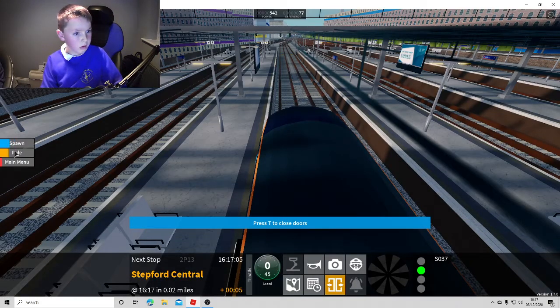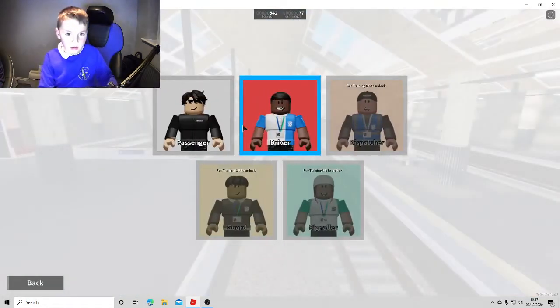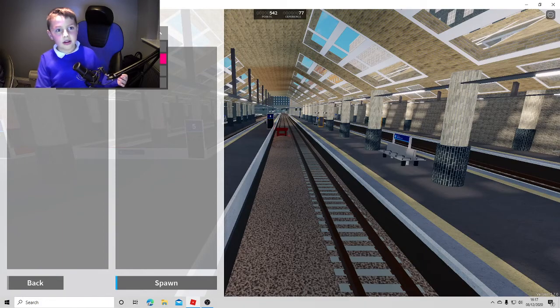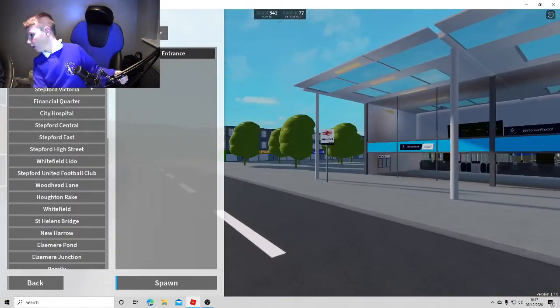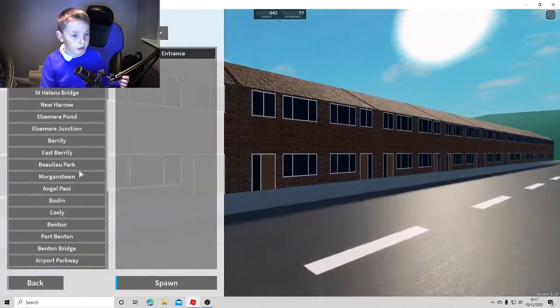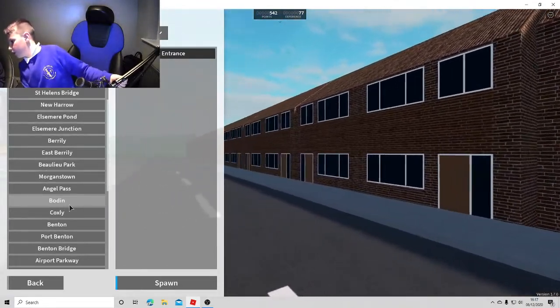16. Stepford Connect service to Stepford Airport Central. Let's do this. Be a passenger now. Select line. Connect. Bowden. Where's Bowden on Air Bowden? We've got Bowden, sir.